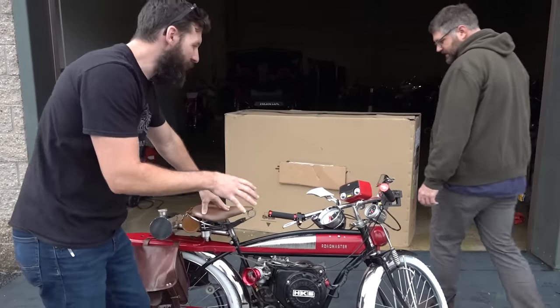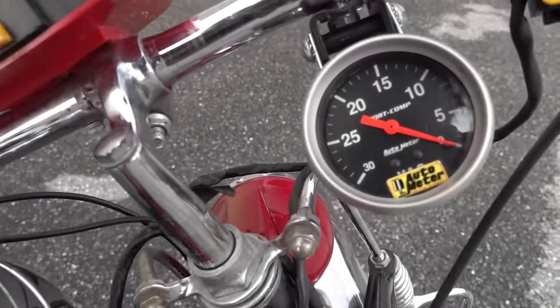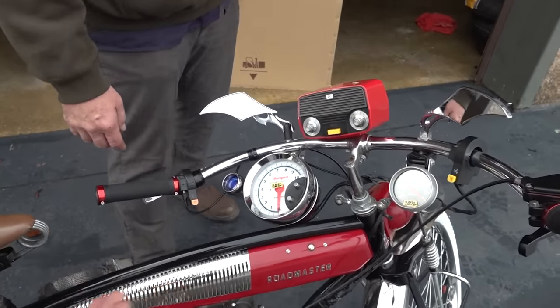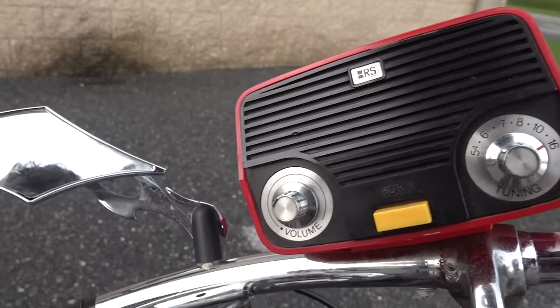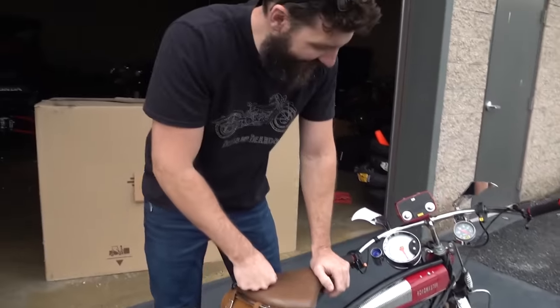This thing, beach bars, comfort, I don't know. Look at this, tachometer, some other meter, I don't know what that meter is. It's not boosted, so I don't know why that's here. That's some type of radio. It's got a 212 Harbor Freight motor on it, slightly modified. This is the gas tank.